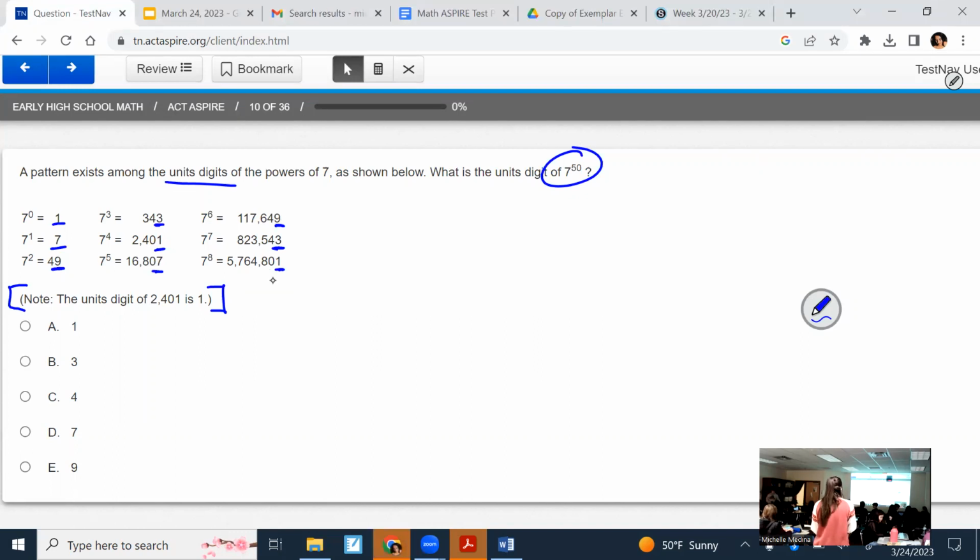What you do now is you have 2 choices. You could go all the way from 8 to 50, keeping that pattern going, but I think that might be a time waster. If it were me, since they gave me up to 7 to the power of 8 and I have to go to 7 to the power of 50, well, what's 50 minus 8? 42. And then how many different numbers are there? 4. There's 4 different numbers that it rotates through.